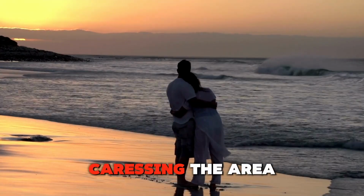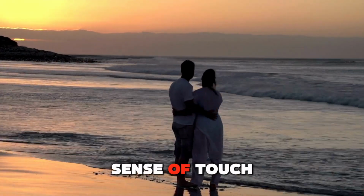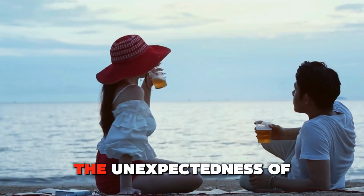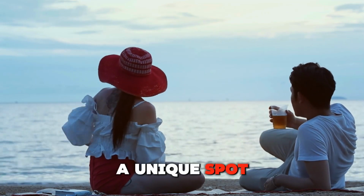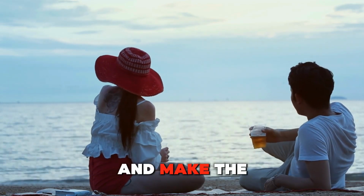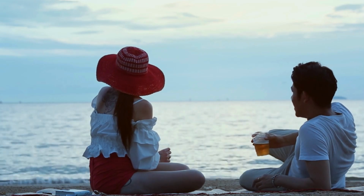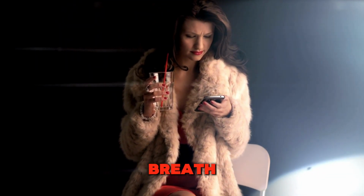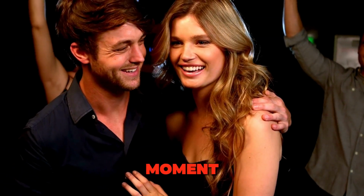Begin by gently caressing the area with your hands to introduce a sense of touch, then gradually move to soft, tender kisses. The unexpectedness of focusing on such a unique spot can elicit a powerful response and make the experience more thrilling. The sensation of your lips against this hidden area, combined with the softness of your breath, can intensify the intimacy of the moment.